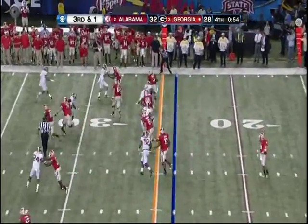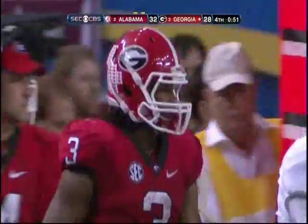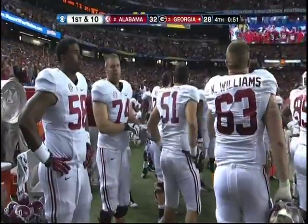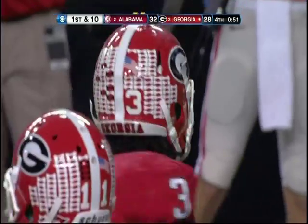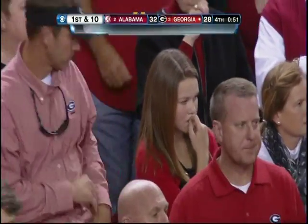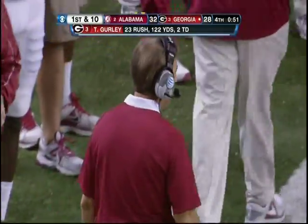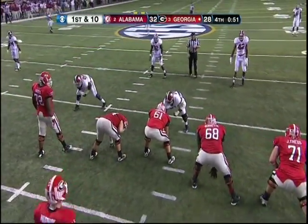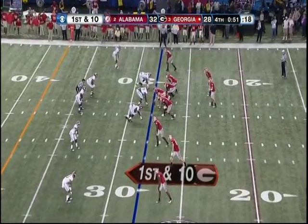They'll run it. He'll try to get out of bounds. Does for the first down. Gurley. Nice run. Clock stopped. 51 seconds to go. Georgia loads up with 3 to the near side, 1 to the top. Alabama in a total prevent. Yep. 3-man rush. They're giving the short throw.